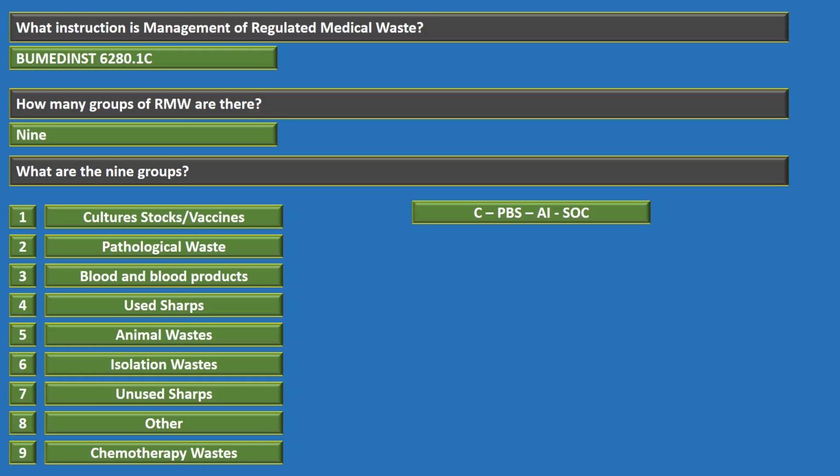1, cultures and stocks. 2, pathological waste. 3, blood and blood products. 4, used sharps. 5, animal waste. 6, isolation waste. 7, unused sharps. 8, other, and 9, chemotherapy waste.